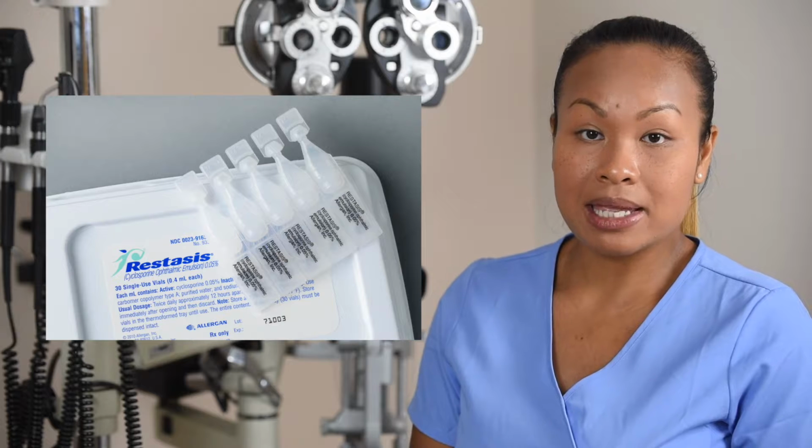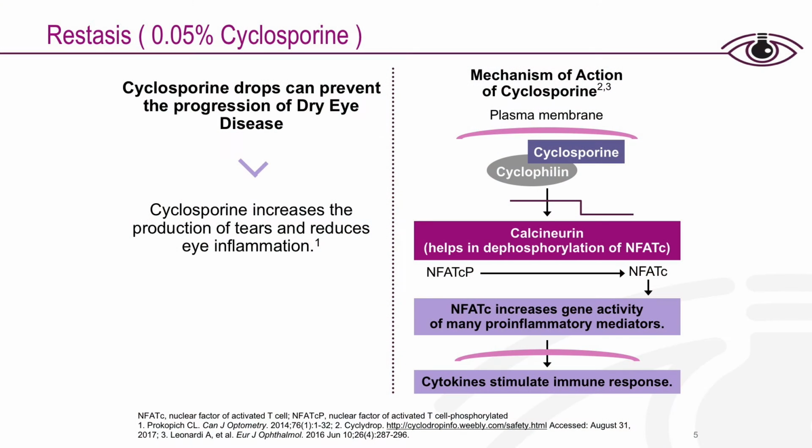Restasis is an anti-inflammatory medication that may increase your own natural tear production. Restasis is 0.05% cyclosporin. Cyclosporin is an anti-inflammatory medication that can be used long-term without the side effects of steroids. Restasis can be used safely for extended periods of time. Restasis is used twice a day and does cause stinging, so consider keeping your Restasis in the refrigerator.